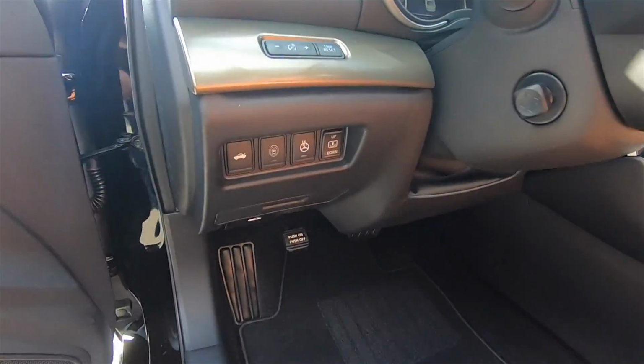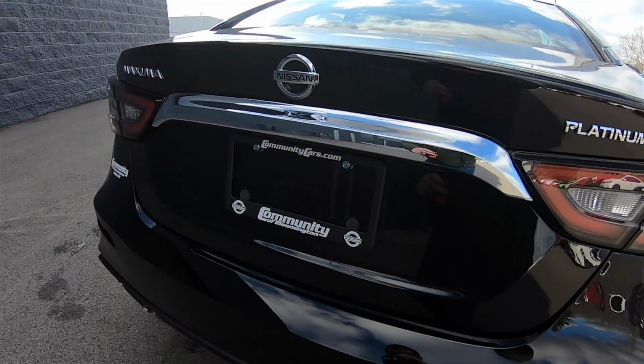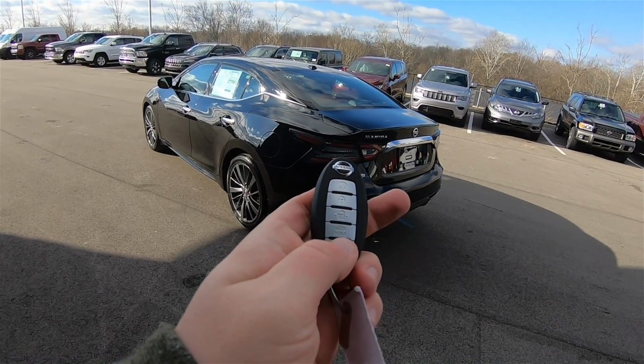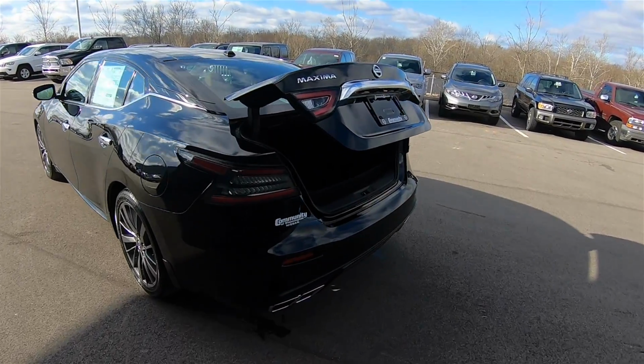Three ways to open the luggage area on the Maxima. First, you could press the trunk release button on the lower driver's side instrument panel. There is also a membrane switch below the Nissan logo in the chrome plinth of the trunk lid. Or you can press and hold the key fob button. The trunk opening does spring open.